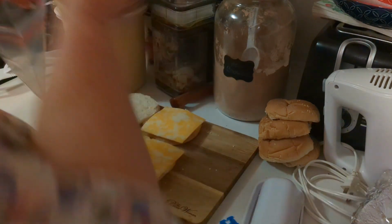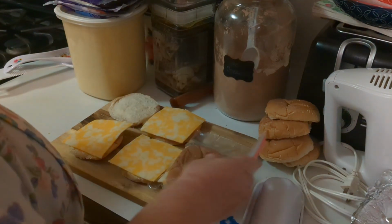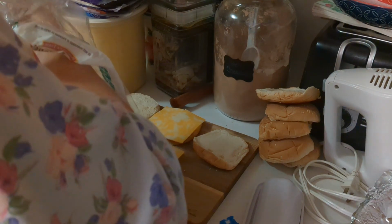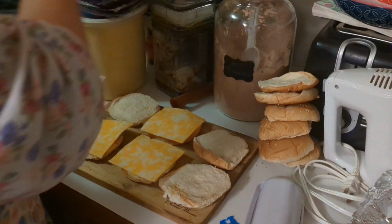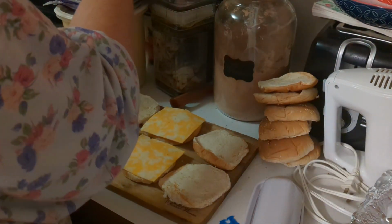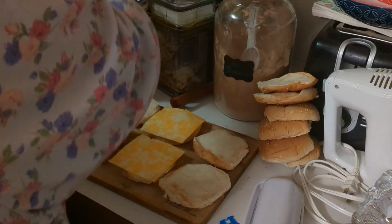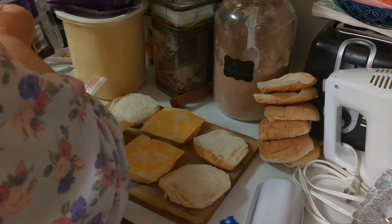Put this one in a bag. Some more buns out here, ready to go. And let's see, this one is done. Provolone, sharp cheddar, Swiss. I think I'm gonna go with sliced Munster. I love Munster cheese, so I think that's what I'm gonna go with next.